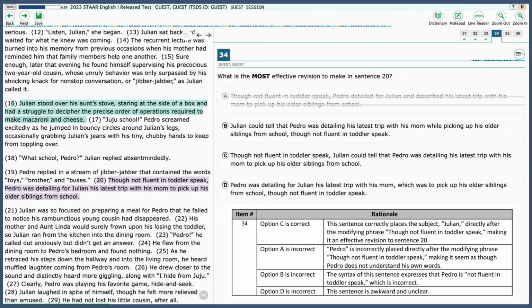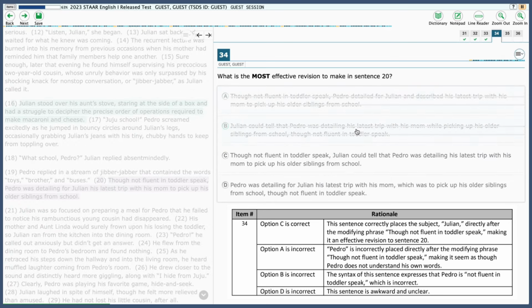B, Julian can tell that Pedro was detailing his latest trip with his mom while picking up his older siblings from school, though not fluent in toddler speak. Okay, that one's pretty confusing and sticking things all over the place. It's very hard to follow. Okay, let's cross that one off.